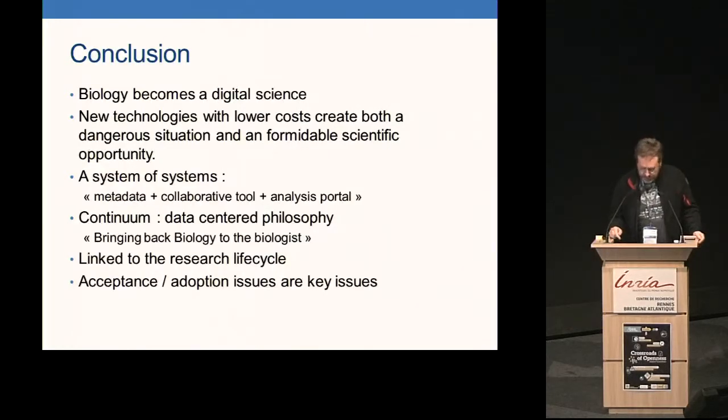And as a conclusion, I could say that biology becomes a digital science, and as a bioinformatics facility manager, it gives me two reactions.